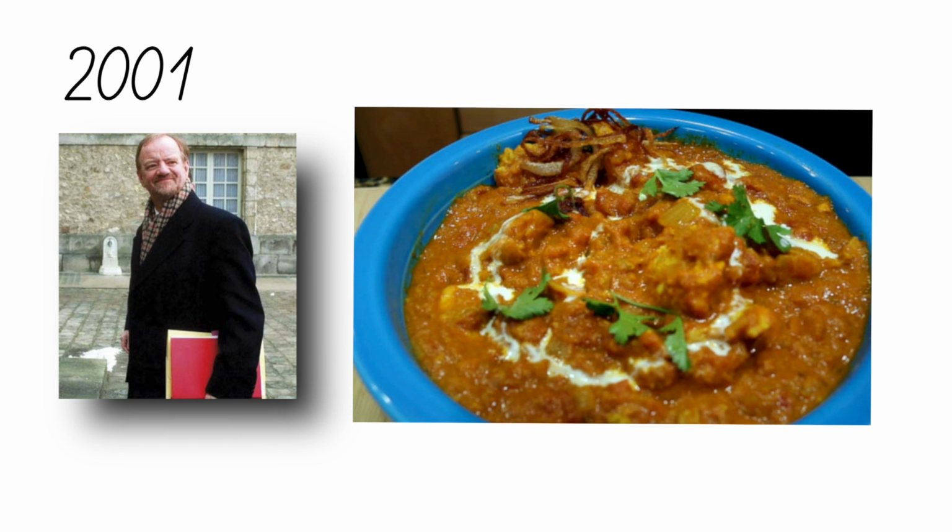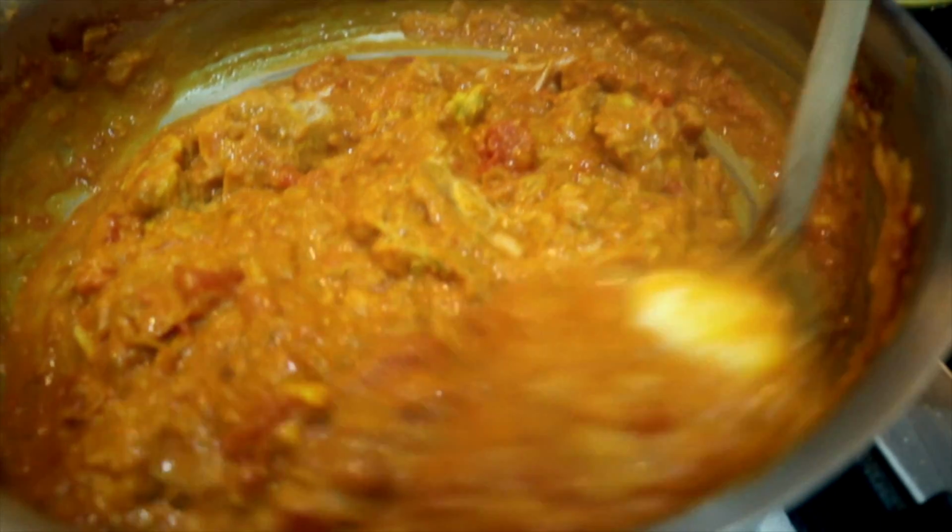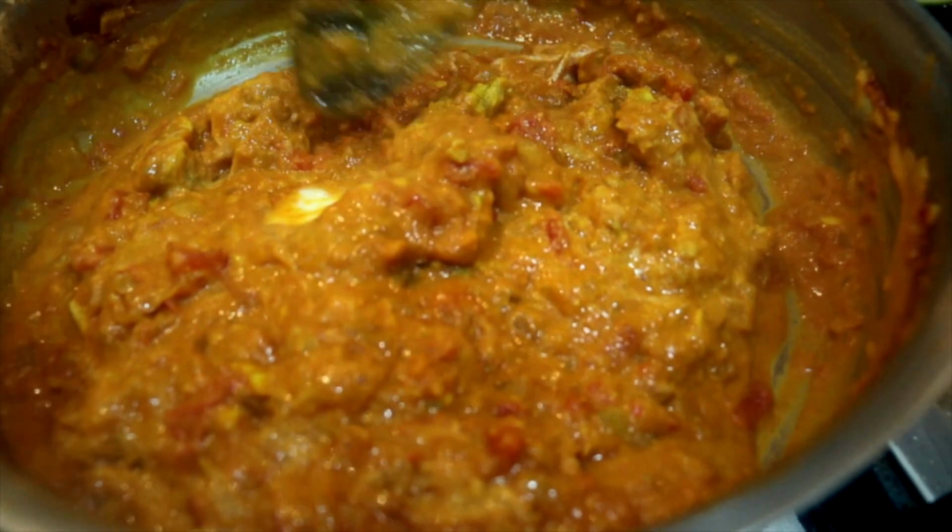In 2001, British MP Robin Cook declared chicken tikka masala to be a true British national dish. Now that may seem odd given its obvious links to Indian cuisine, but chicken tikka masala is still the single most popular takeout dish in the whole of the United Kingdom.